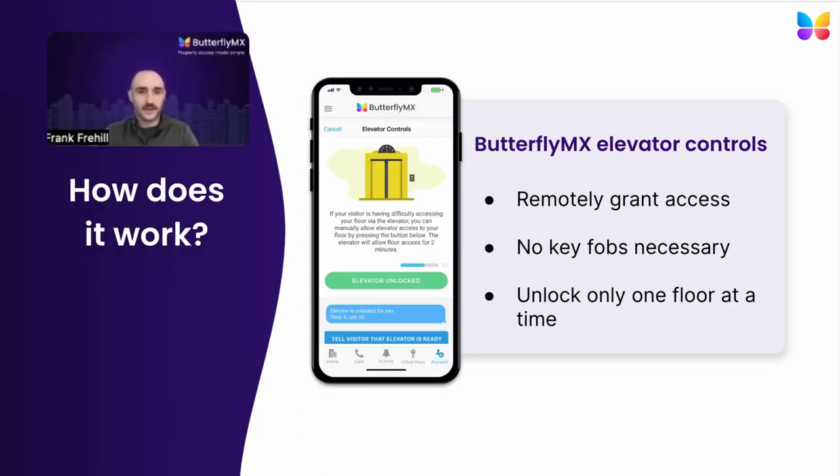So, how does this solution work? ButterflyMX's elevator control system allows residents to remotely grant access to the elevator based on the existing permissions of that resident. When a guest places a call from the video intercom and the resident grants access, our video intercom is able to communicate with the elevator control system to unlock the appropriate floor of that resident. This results in a seamless experience for the guest and the resident as well. Once access is granted at the front door, the guest will simply be able to walk themselves to the elevator and select the floor that they need to get to, and only that floor. This maintains the existing security in place for unwanted visitors while also improving the resident and the guest experience.